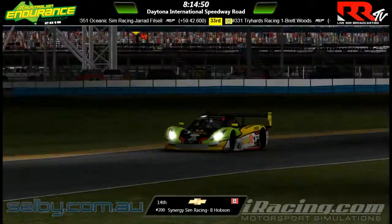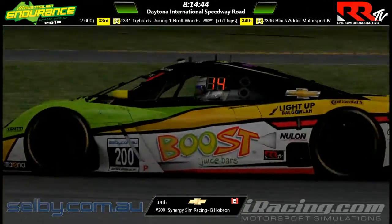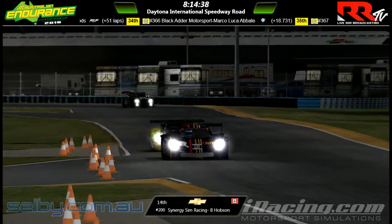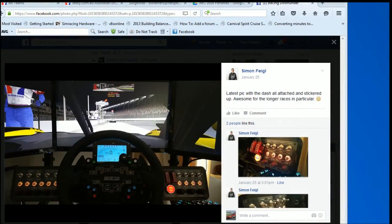I'm just going to put up a picture I found on Facebook for the viewers to have a look. This is Simon Feigel's setup at home for his sim rig, and it'll just give you an idea of the sort of level these guys are competing at. As you can see, he's got a really nice setup there, Sparco racing wheel, triple screen monitors. He's got the button boxes to simulate all the buttons there, and it looks like it's on a Fanatec rim, as well as some sort of telemetry screen. So you can see, guys, when these drivers get serious, they can simulate pretty close to a proper racing cockpit out there.